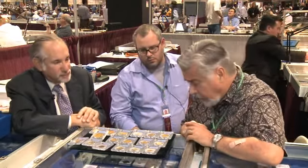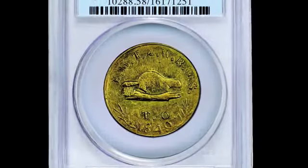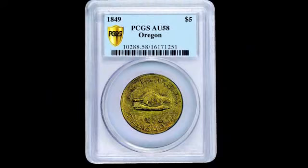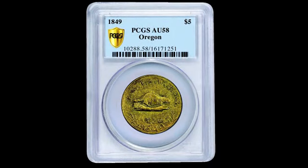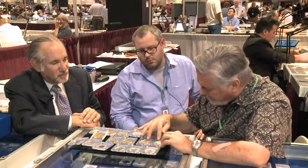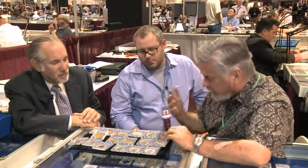Now, we also have gold coins from Oregon, also 1849, but they only made two, a $5 and a $10, and we have a beaver on them, the Oregon beaver, and they're very rare coins, and there's two of them here. Can you tell us a little about Oregon and also about these two coins in general, because they're in such fabulous condition, and both the $5 and $10 are very rare?